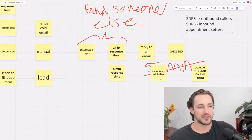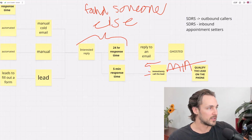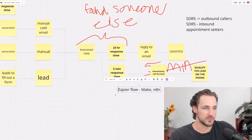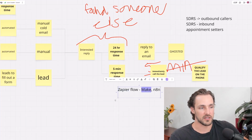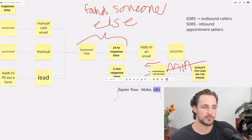So the way that you actually do this section from here to here is, again, right? You want to get a Zapier flow. You can also use Make or N8N, which I use both of these tools, and there's varying degrees of complexity. Zapier is going to be like the simplest, the no code. You have Make, which is going to be slightly more complex. It's a mix of no code and low code, and N8N is generally going to be mainly low code.